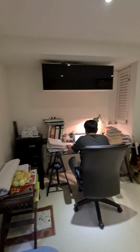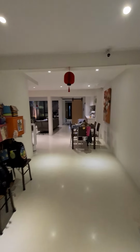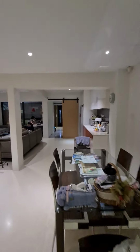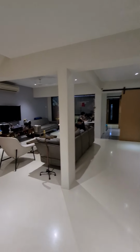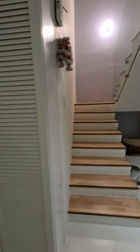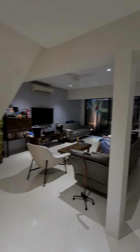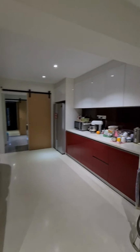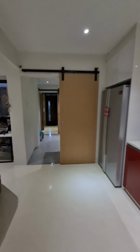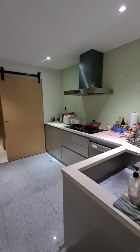It's a small office just at the front of the house. As we walk in, you'll see a very spacious living area. The walls have been opened up. It's a quick pan. Storage cabinet here. Dry kitchen area. Then when you walk in, you have wet kitchen area.